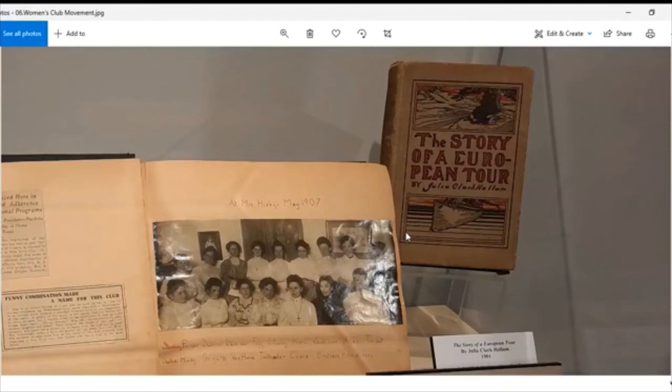But Julia Clark Hallam was one of the leading suffragists in Sioux City. She eventually became president of the Iowa Equal Suffrage Association in 1909 and served a term as that. And she was probably Sioux City's most prominent example of a true suffragette, of the more militant variety of suffragist, somebody that was for things like marches and protesting at the state house and that kind of thing, that was considered militant tactics at that time for women to be engaged in.